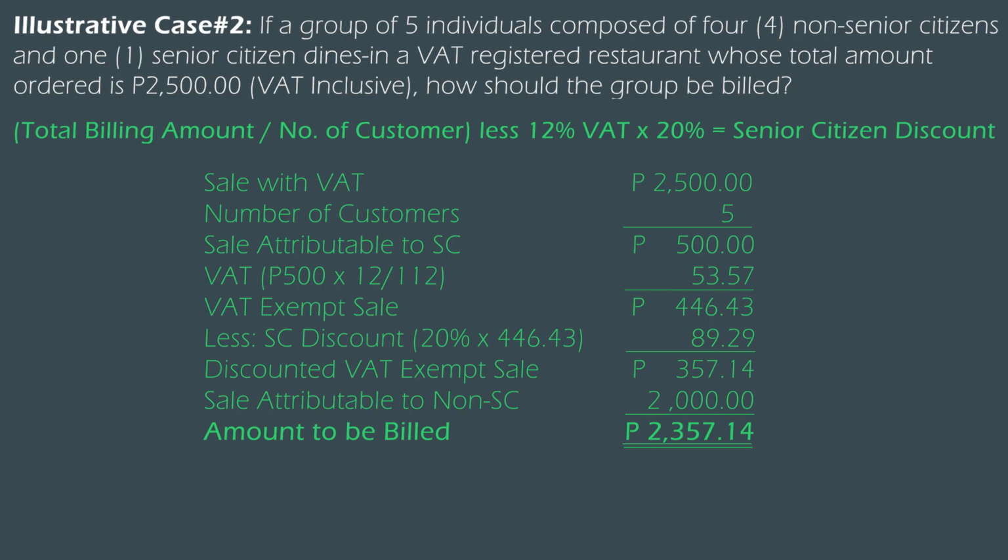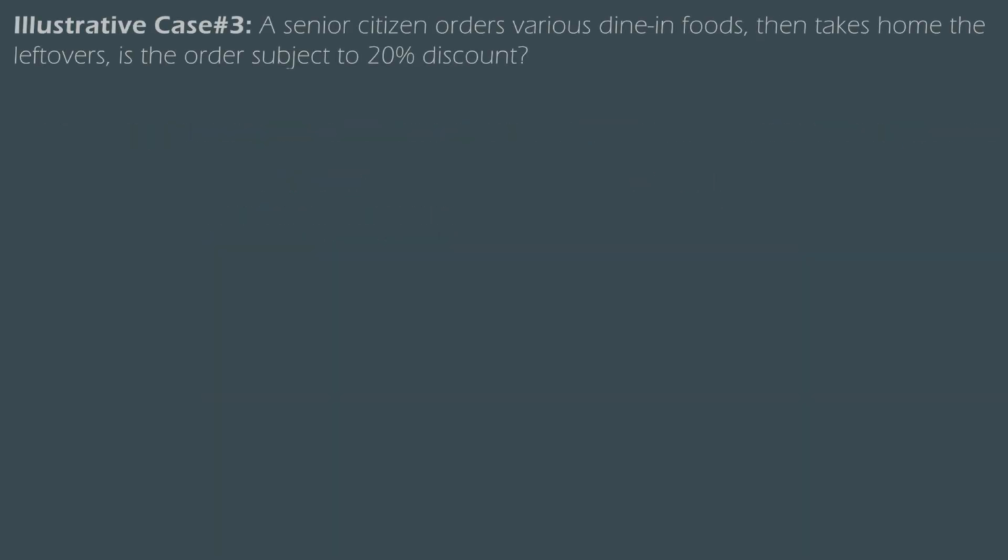Therefore, the amount to be billed to the group is the sale attributable to the elderly, which is net of VAT and 20% discount amounting to 337.14, plus the sale attributable to the non-senior citizens, the amount to be billed to the group is 2,357.14. In our third case, a senior citizen orders various dine-in foods, then takes home the leftovers.